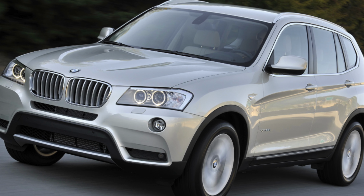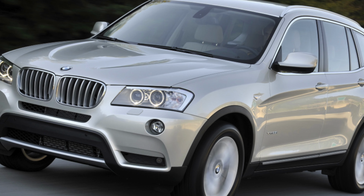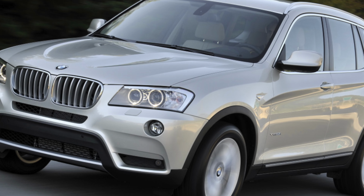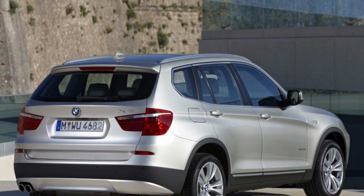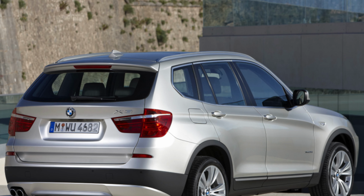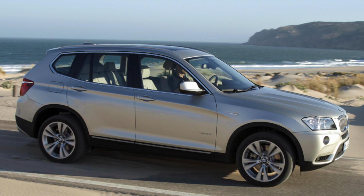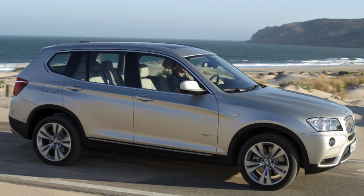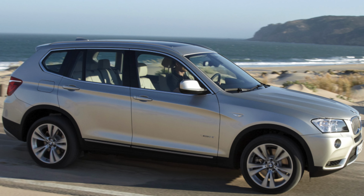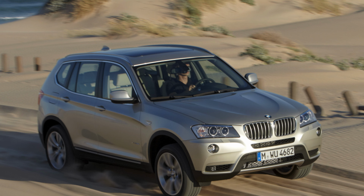Euro NCAP gave the X3 the maximum 5-star safety rating when it was tested back in 2011. All versions come with 6 airbags, 2 ISOFIX mounting points across the rear seat bench, and an electronic stability program, ESP, as standard to help control the car in tricky conditions or during an emergency maneuver. BMW has been known to be tardy when it comes to updating the X3's sat-nav, so see if you can find out if and when it was last done.